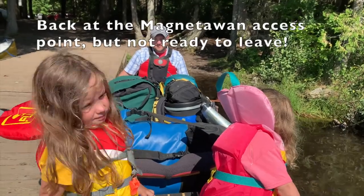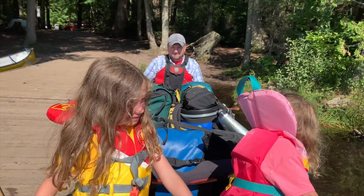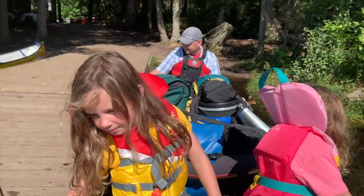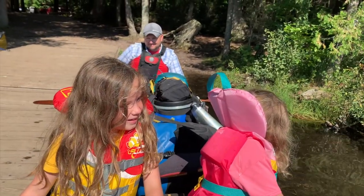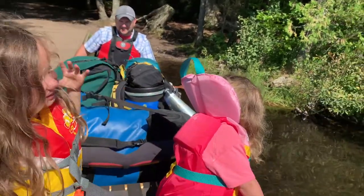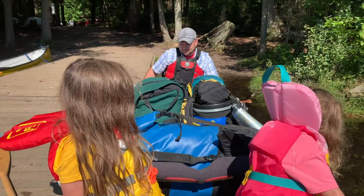At the Magnetawan access point, our 6-day first ever backcountry canoe trip as a family of four is over. What did you think of the trip, Em? I don't know. Daddy? I loved it. Lissy? I loved it. Loved it? Yeah. I loved it. I don't even want it to be over.